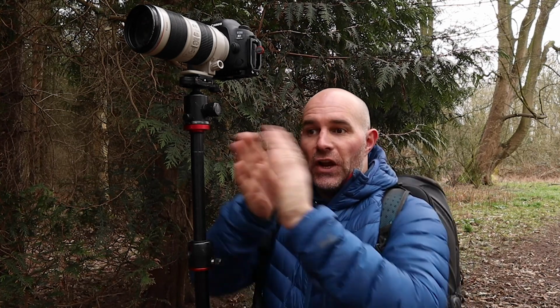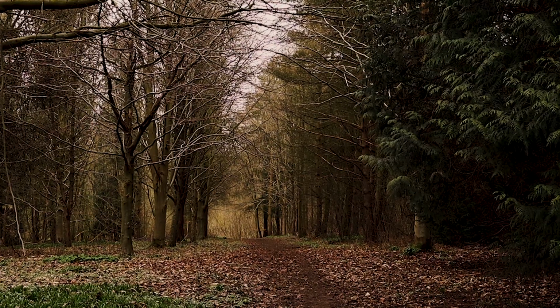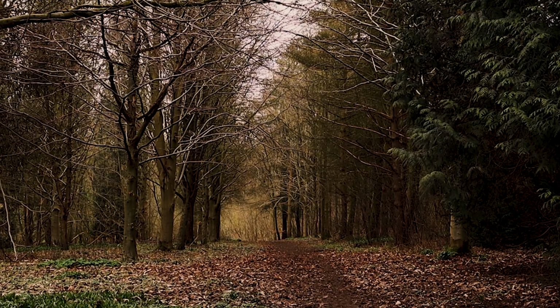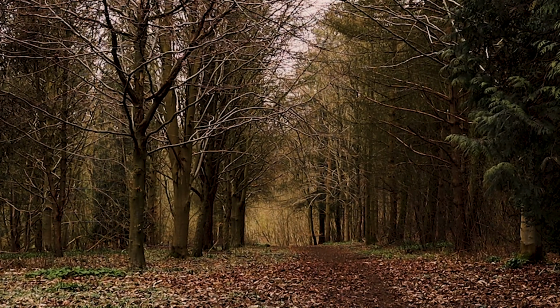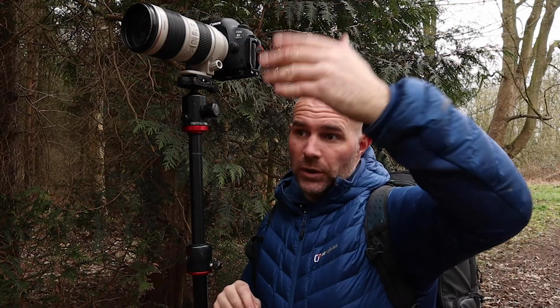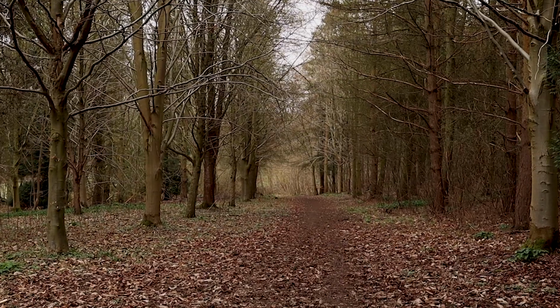Getting there with this frame, definitely. And the reason I like this frame so much is because at the end of the composition, where my eye finishes, is a nice, naturally light area. Obviously it's quite open at the other side of this little plantation, so that's what drew my eye to it. Obviously I've got that leading line again, not quite the track, but a nice, well-trodden footpath, if you like, with the leaves that are pushed aside.